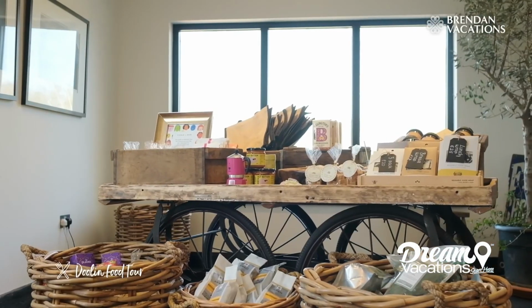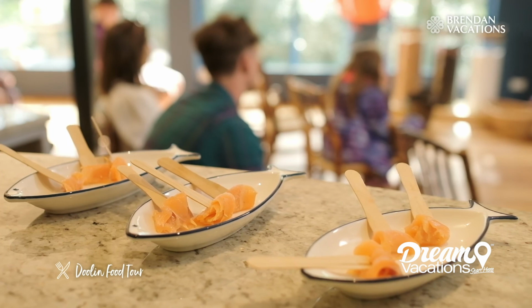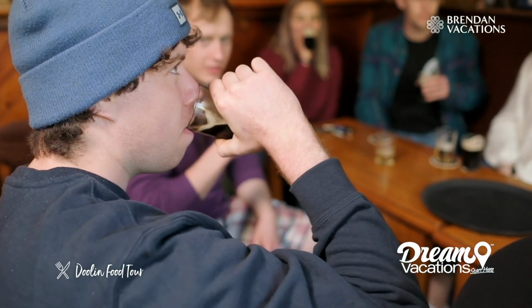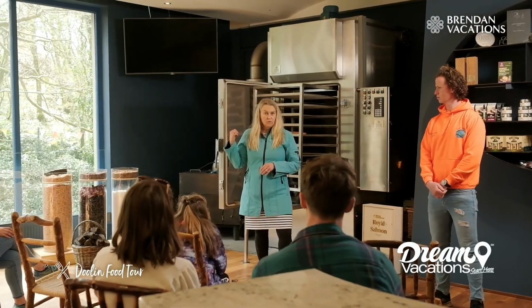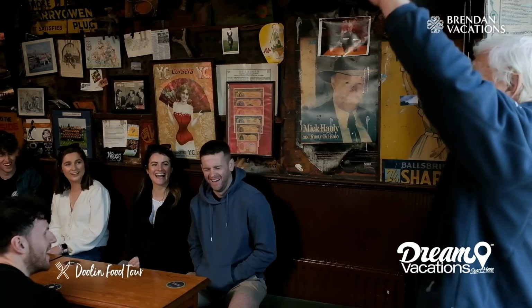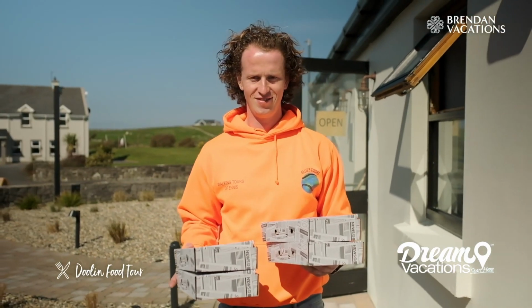On a Doolin food tour, enjoy delicious samples and gain insights into the processes that go into making local Burren produce. Learn about salmon smoking at the world-renowned Burren Smokehouse. Listen to the story of a brewer and his locally made craft beers before visiting Russell's Fish Shop for some of the best fish and chips in all of Ireland.